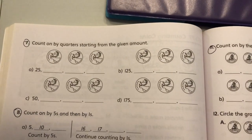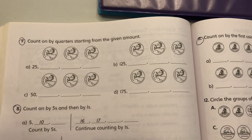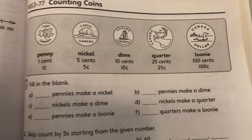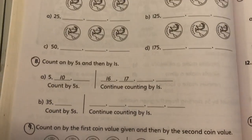You're going to take a look at number 7. Now we're counting by quarters. Again, if you don't remember what a quarter is worth, go back, take a look at this chart. Oh, it is 25 cents. We're going to count by 25s, which I hope you memorized yesterday. All right, so you're going to count on in these ones.